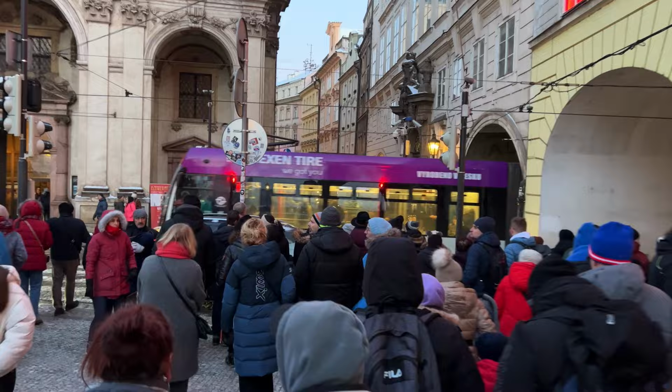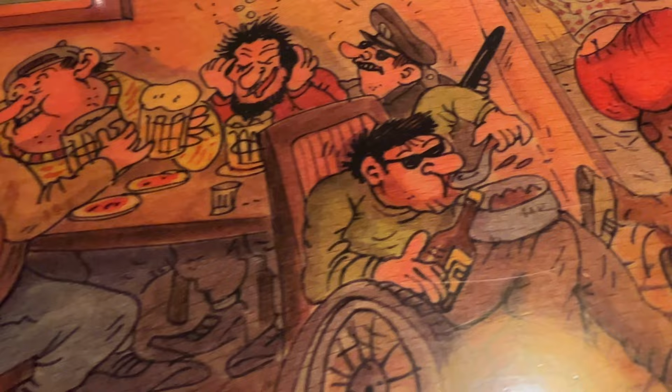Well, we've come to U Pivrnce for dinner, an early dinner, because we didn't really have lunch. And this place is really cool. There's cartoons on the walls, and it's actually designed by the artist who made this cartoon famous in Czechia. And I've got a Mirinda with me. I think it's some sort of orange pop. Super good. And Jeremy and Greta both got beers.